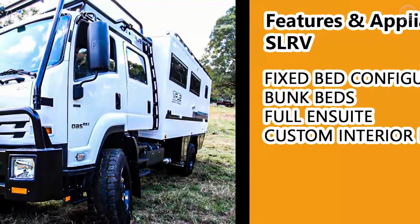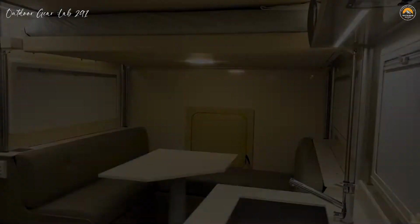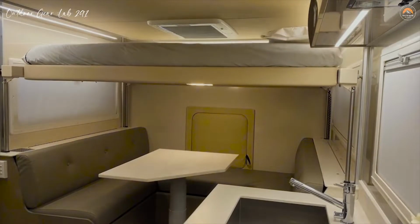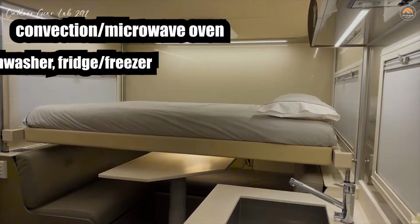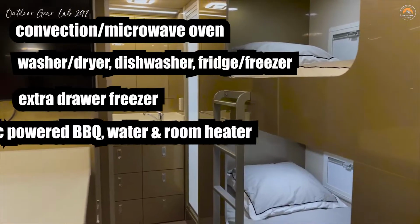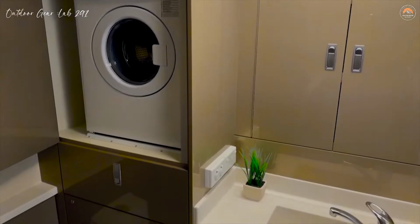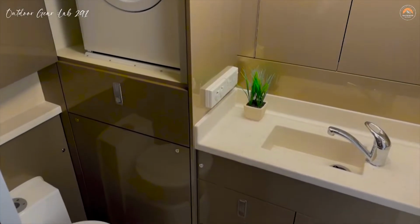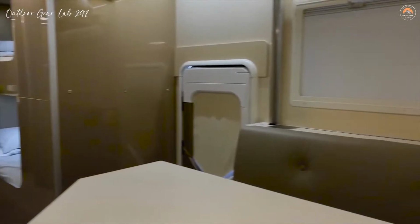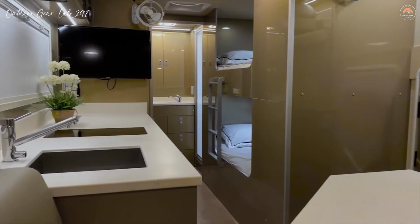Features and appliances. SLRV vehicles can be equipped with a nearly endless variety of features and appliances, including electric beds, induction cooktops, convection microwave oven, washer, dryer, dishwasher, fridge, freezer, extra drawer freezer, gas or electric BBQ, water and room heater, entertainment systems, satellite, cell internet, and much more. Note that possible features vary with model. Fixed bed configuration, bunk beds, full suite, custom interior finishes.